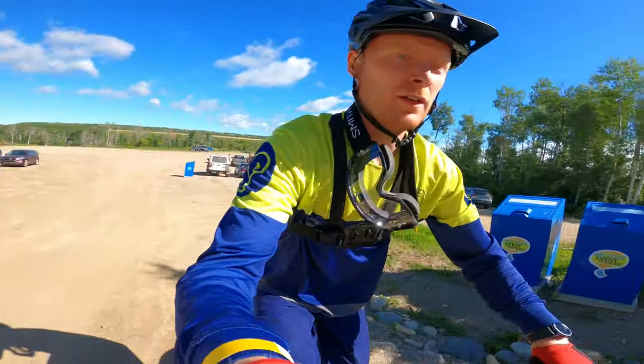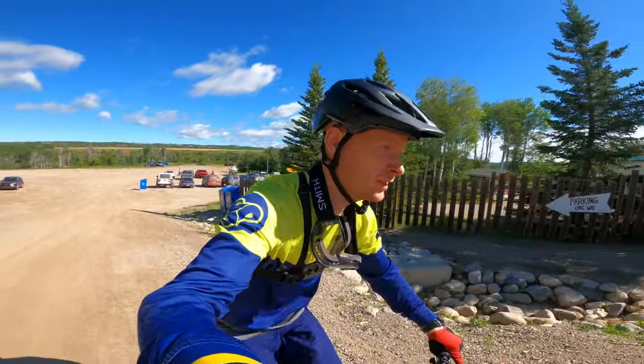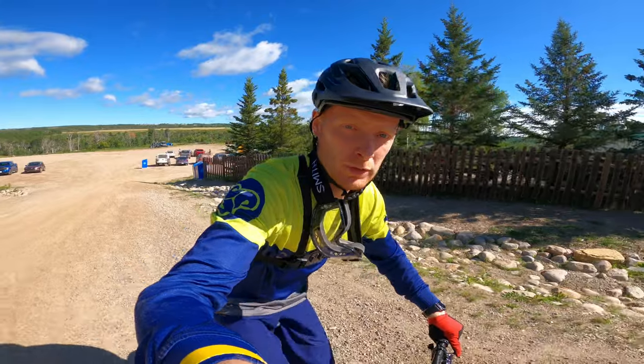Okay guys, today we are all registered up already. Just went in, got my name tag or whatever it is to get me on the lift. And we're at Manitoba's only lift access downhill mountain bike park. Okay guys, we're all geared up, ready to roll. We're out at Asessippi again, and we're about to go ride some trails.